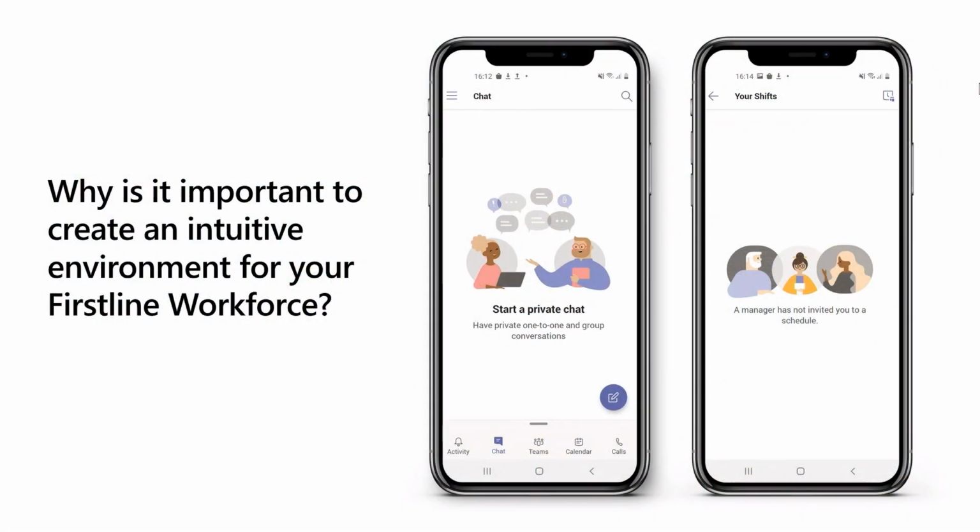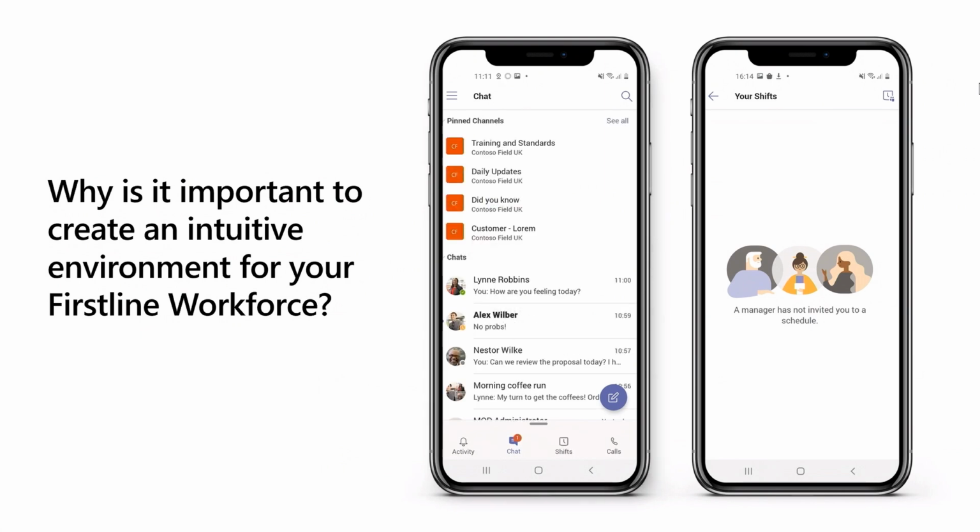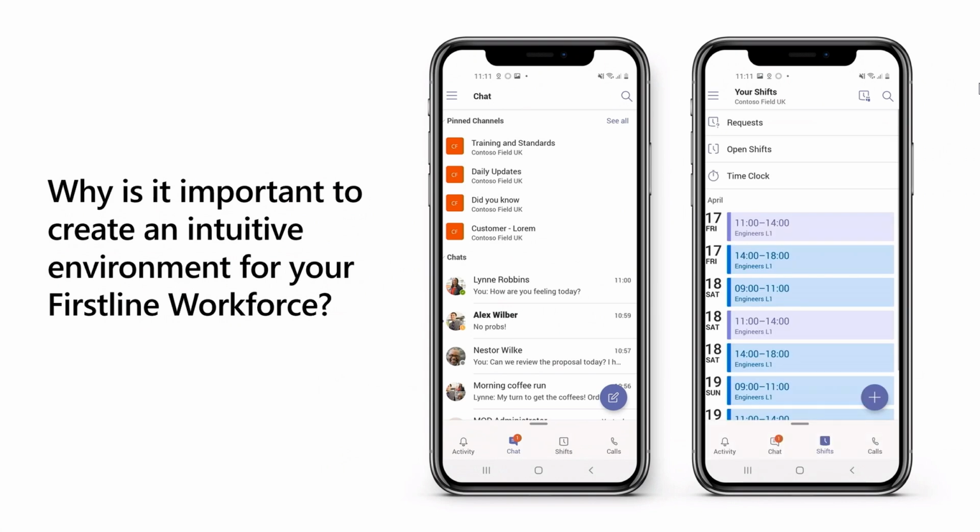When it comes to enabling Firstline workers with Teams, where do you start? If our customers were simply to assign the right license and give access to Teams to their Firstline workers, there's not much of an experience that these workers can expect. Because there's not much there, there's not really a big reason for them to come back, and so you may see lower adoption rates from your workers. So what Irina is going to do is walk you through how to make a rich and stronger Firstline worker experience with those same admin tools that you're familiar with. With that, I'll hand it off to Irina.